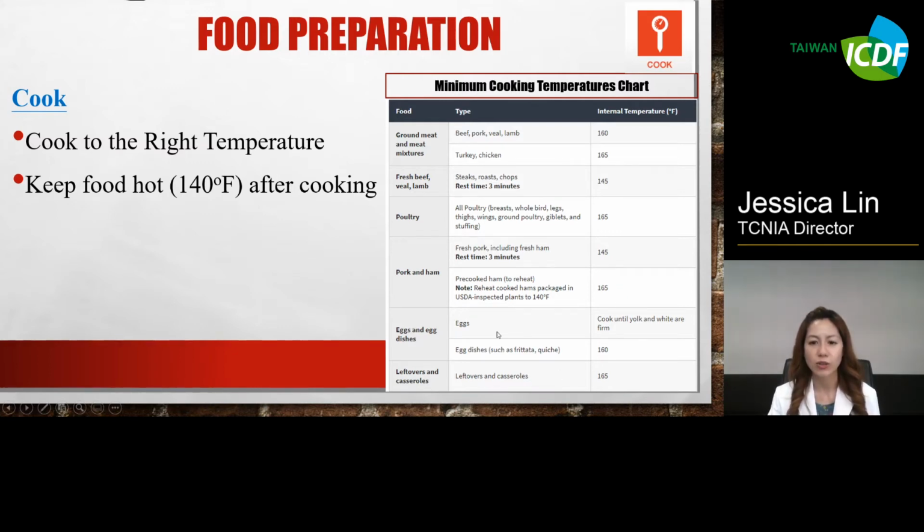In terms of eggs or any kind of egg dishes, make sure you cook the eggs until they're firm. That includes both the egg yolk and the egg white. It should be firm, not runny eggs. And for all other egg dishes, for example, frittata or quiche, you cook until the temperature reaches 160 degrees Fahrenheit. For leftovers or casseroles, you want to reach a temperature of 165 degrees Fahrenheit. So these are the examples for different types of food.